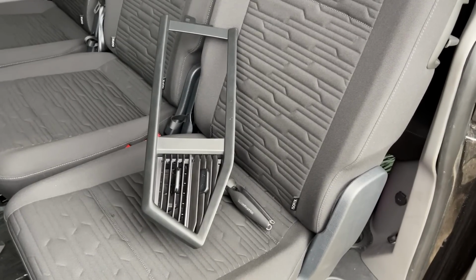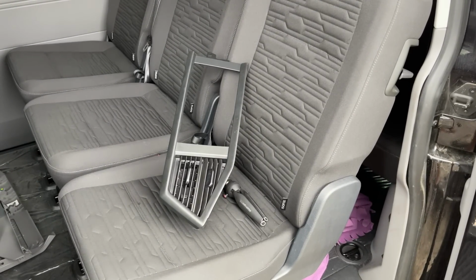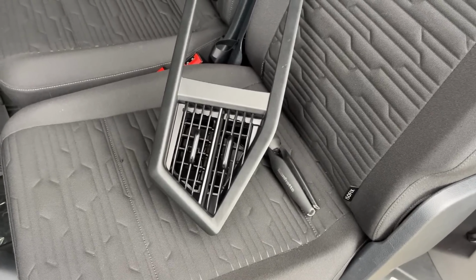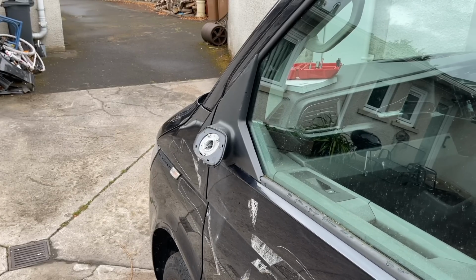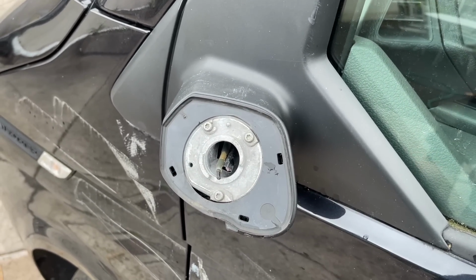Took a little bit while longer than I had anticipated. I also had to give the donor vents a clean because whatever van it came out of absolutely stank of cigarettes. But it's now beautifully clean, doesn't smell of cigarettes anymore. So we can chuck that back in the car. But what we're going to do right now, before we do that, is we're going to fix the wing mirror because it's been raining quite a lot in Scotland recently. And that is no bueno because it goes right into the car.